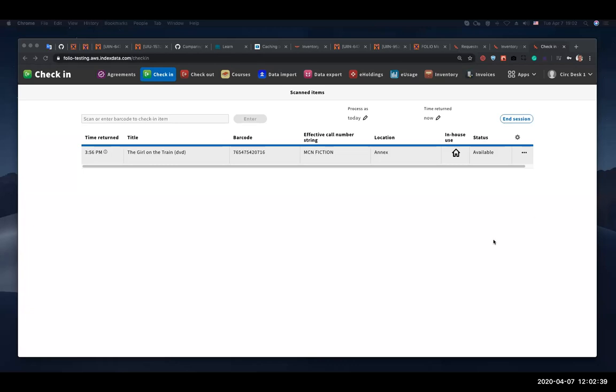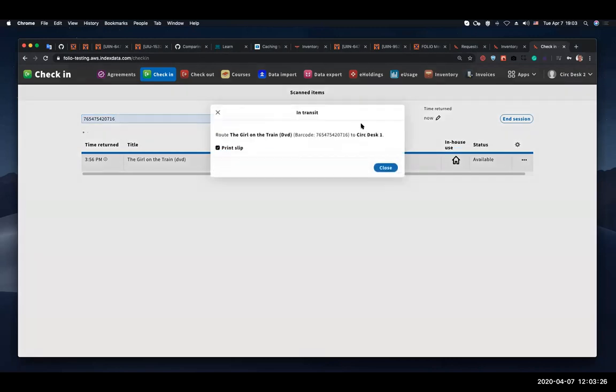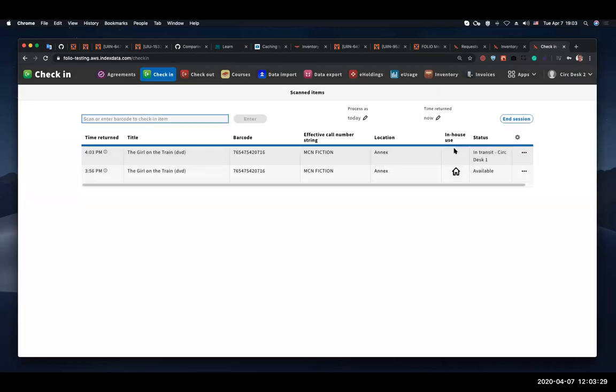I'd like to start with two small design improvements. The first one is implemented in the check-in application. This is the display of the in-house use icon instead of a placeholder in the in-house use column while scanning the item. I'd like to remind that this icon appears only when the item is checked in at a service point assigned to its effective location. For example, if I switch to another service point and check this item in again, as you can see, there are no icons in this field.